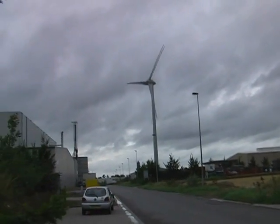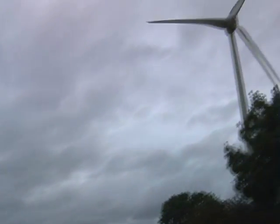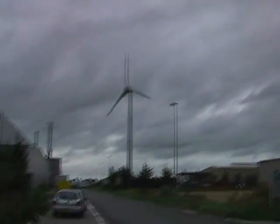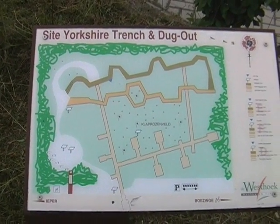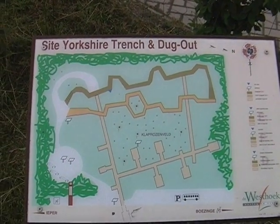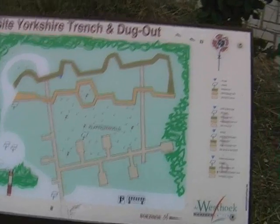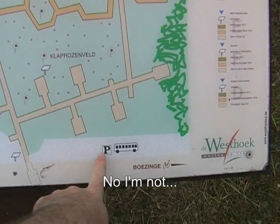As you can see, this is an industrial estate with a couple of wind turbines, and a few years ago a trench system was found. So this is called the Yorkshire trench and the dugout. Looking at the diagram, I'm standing about here in the car park.